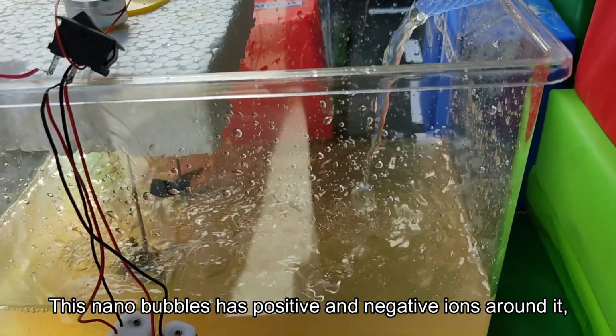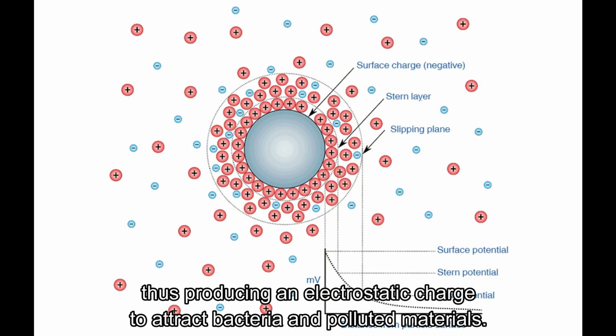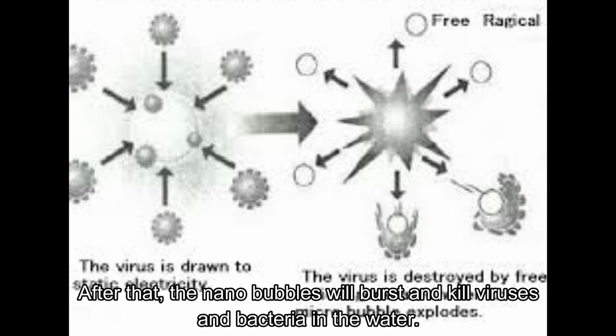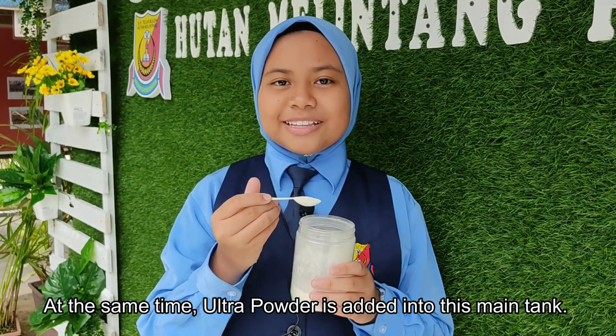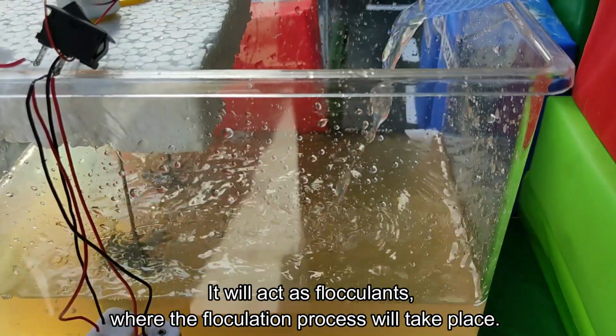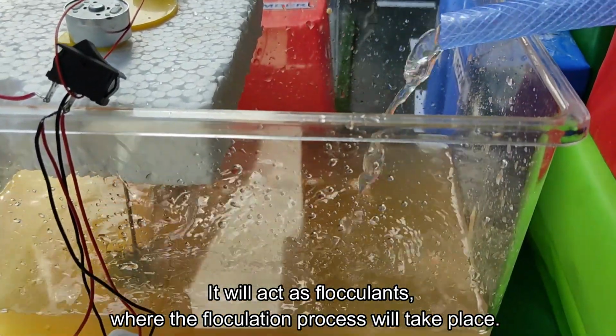These nanobubbles have positive and negative ions around them, thus producing an electrostatic charge to attract bacteria and polluted materials. After that, the nanobubbles will burst and kill viruses and bacteria in the water. At the same time, ultra powder is added into this main tank. It will act as a flocculant, where the flocculation process will take place.